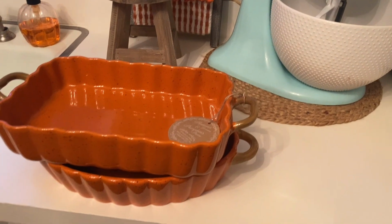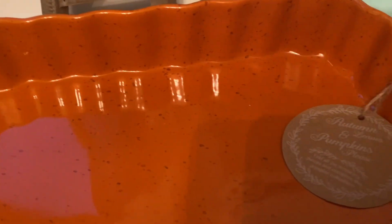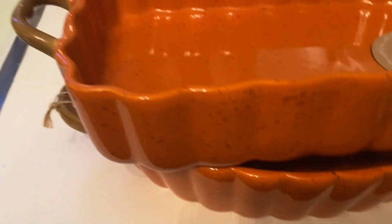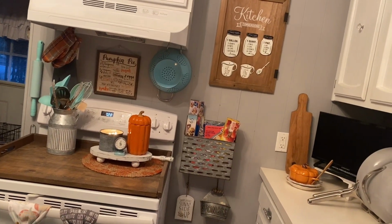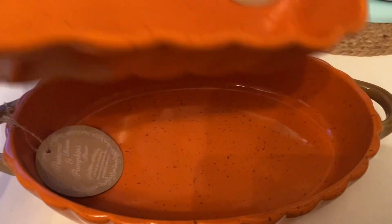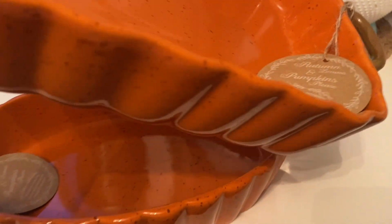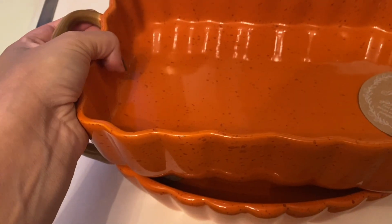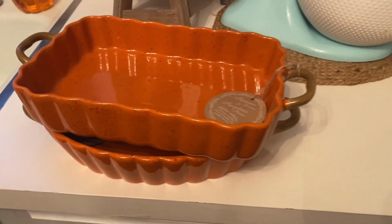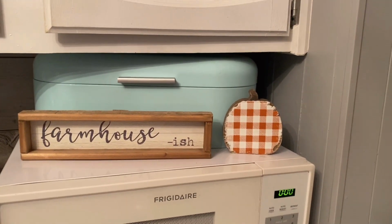And then over here, I have 2 different serving dishes. You can actually bake in them too. And I got these at Home Goods. And I love how they look like they're a pumpkin. And they're actually the exact match to that canister there on my stove. So when I saw them, I decided to pick them up because I thought even if I had a little fall party or get together, they would be fun to just put some food in and, you know, have them displayed on the island. So I got the round one and the square one. I believe they come in other colors too, like white and like a light blue. So definitely keep your eye out for those. They were like $12.99, which was really good for a dish.